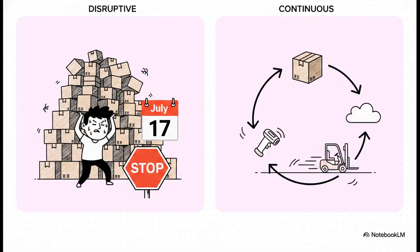Now, what's really interesting about this slide is how it contrasts two entirely different philosophies of warehouse management. On one side, we have traditional periodic stock-taking. This is where you verify all your inventory at once, usually on a monthly, quarterly, or annual basis. The downside? Well, it usually requires pausing all warehouse operations. It's a massive operational disruption that costs you money every single hour those doors are closed.